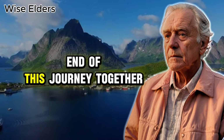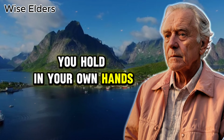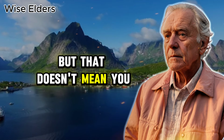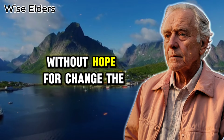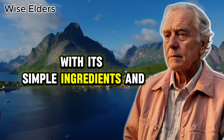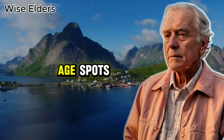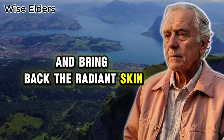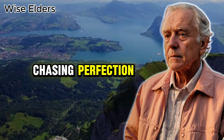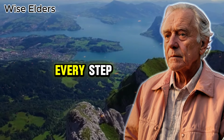As we come to the end of this journey together, I want to remind you how much power you hold in your own hands. Aging is a beautiful story written on your skin, but that doesn't mean you have to accept every mark without hope for change. The castor oil paste method, with its simple ingredients and gentle care, offers a real, natural way to fade those stubborn age spots and bring back the radiant skin you deserve. Remember, this isn't about rushing or chasing perfection. It's about patience, consistency, and loving yourself through every step.